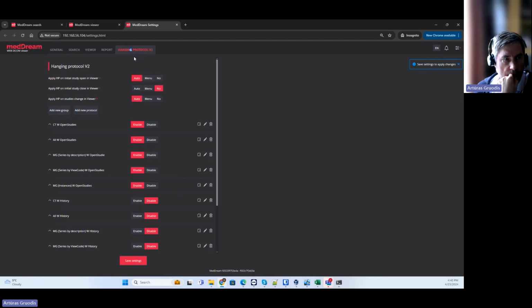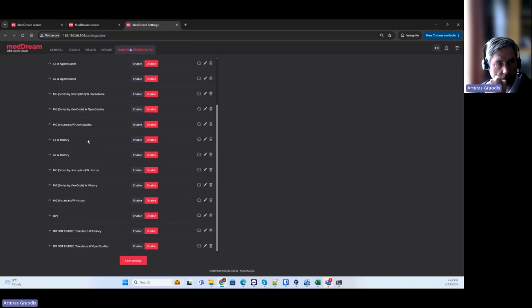And if you open it, by default, we have created some hanging protocols. The following layout you will see. We created separate hanging protocols to work with open studies, when the doctor opens studies manually, or when you are opening not one study but more studies at once. And there are hanging protocols which work with history, which automatically load the studies from the history.